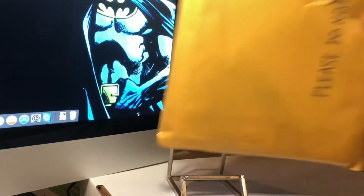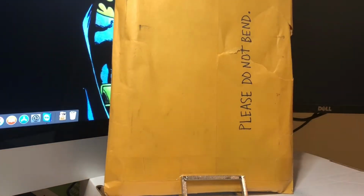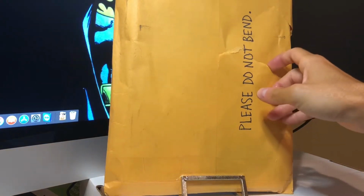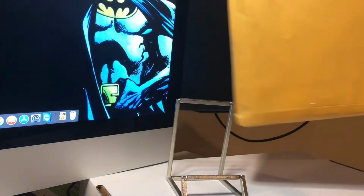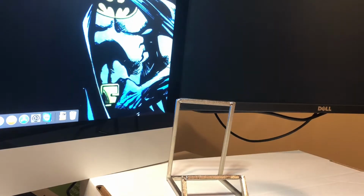This is the first one. You can check that out. But please do not bend. As you guys know, I'm not a fan of these manila envelopes. This one especially, being torn open a little bit. You can see that here. I just hope that it's safe. And it feels like there is a lot of cardboard here, so I'm gonna take a stab and just pull it open and show you what it looks like.